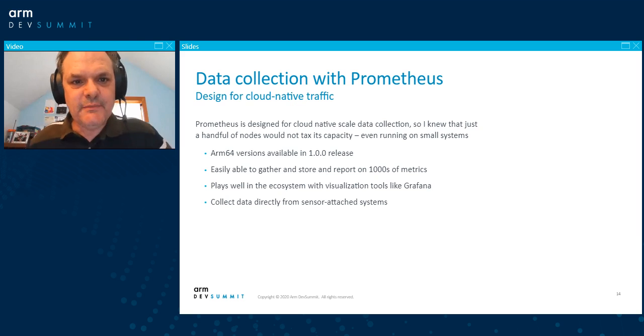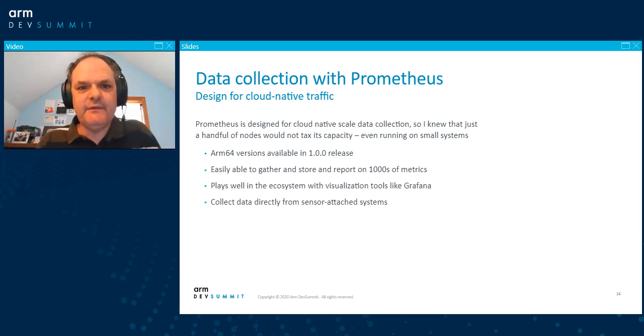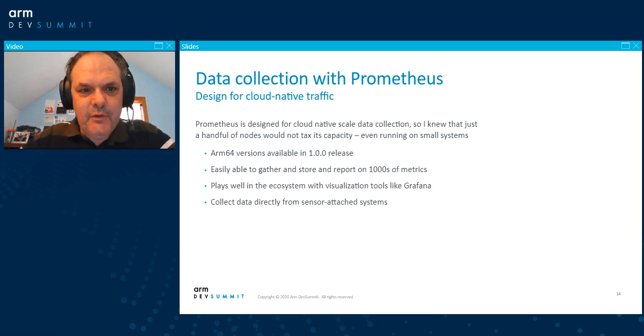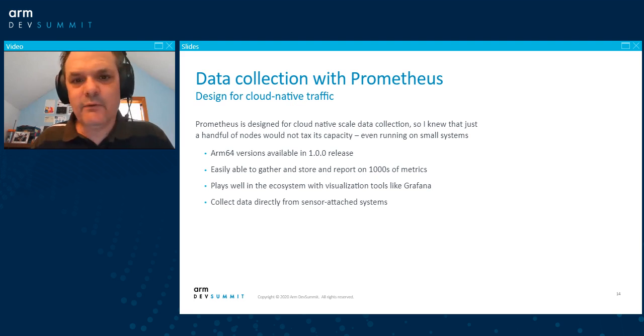Prometheus comes from the cloud native world. It's designed for cloud native scale data collection. So if you were running a large Kubernetes cluster with control plane and dozens of worker nodes, it would be handy for that. And I knew that the tiny scale network that I was building would not tax its capacity, even running on systems as small as a Raspberry Pi 3.